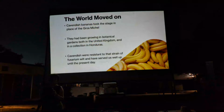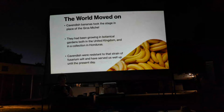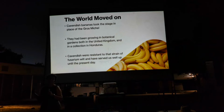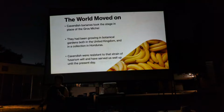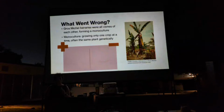So the world moved on, what the world is good at doing. The Cavendish bananas took the stage in place of the Gros Michel. They'd been growing in botanical gardens, both in the United Kingdom and in a collection in Honduras. This banana is closely tied with the Cavendish family. That's where the name comes from. It's a family during that time period. It was originally kept as like a curiosity, but we then realized that Cavendish are resistant to this strain of Fusarium wilt. It's resistant. So we have our next star, and this has served us very well up until the present day. So what went wrong?